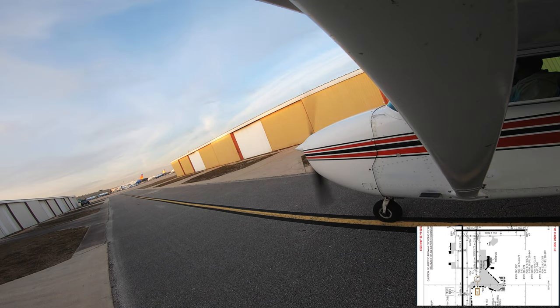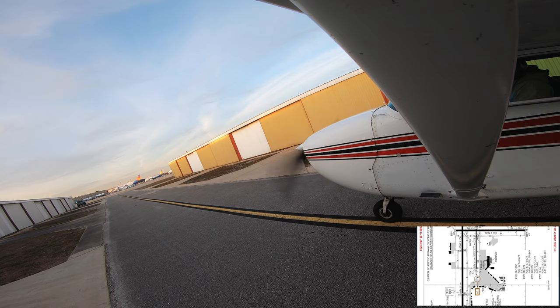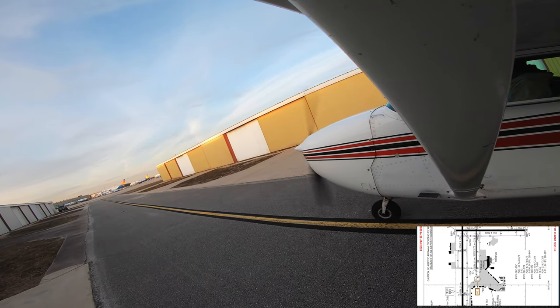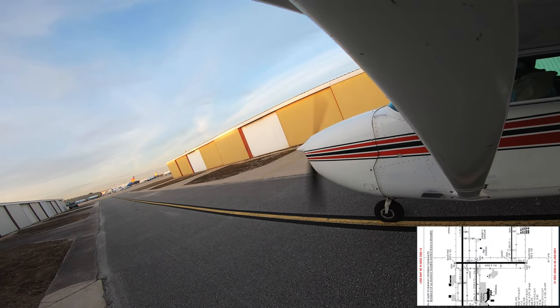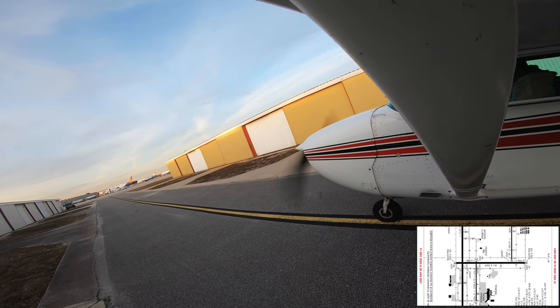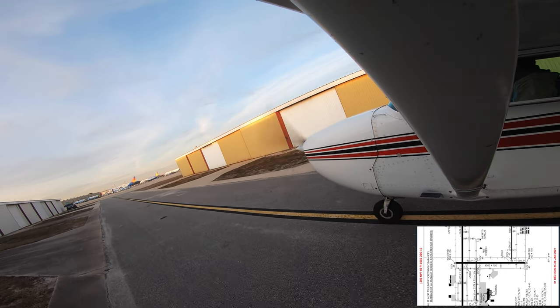Do you want to taxi out to spot 5? Yeah, sure. First though, so we're not in between the hangars here. Clear right, clear center, clear left. Do you want to check your brakes? Yep, brakes are good. Left, okay. Right, both. Mine are good. I'll go ahead and flip on the taxi light here.